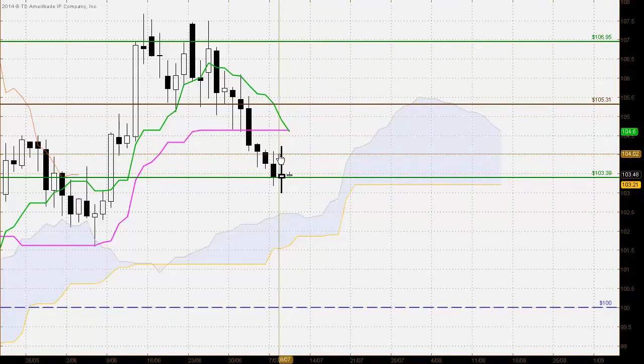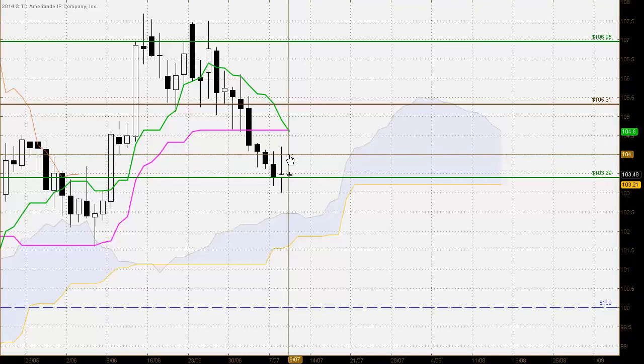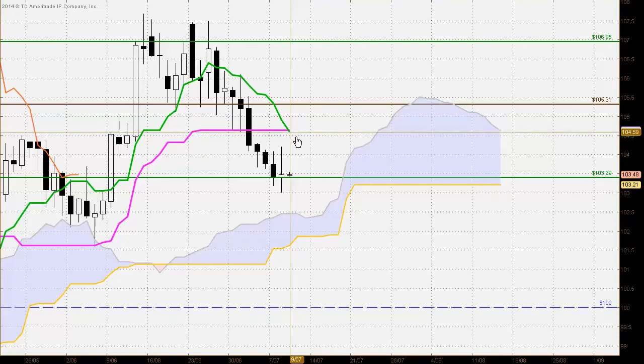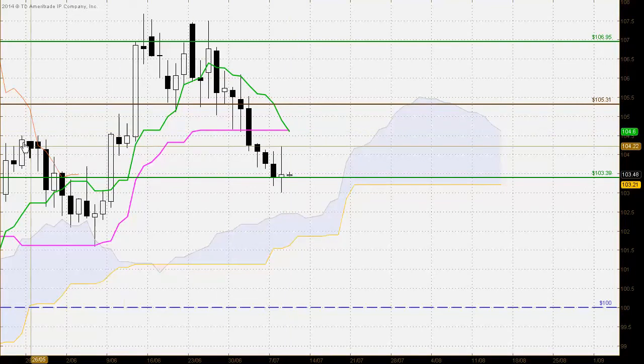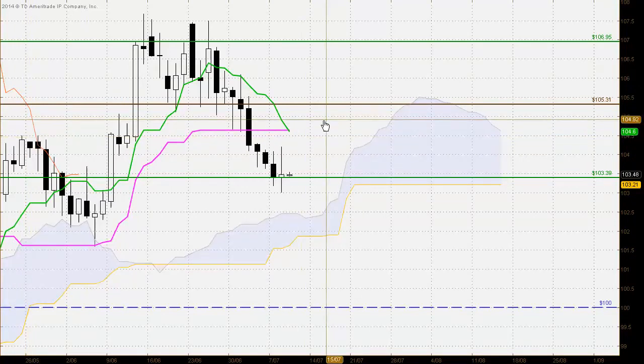A minor area of rejection around this 104 level that we saw for the previous two candles, so that will be an important area to breach and to close above. But if we do trade up to higher levels, the area around the Kijun-sen and Tenkan-sen trading in the same place around the 104.60 level will most likely hold as strong resistance, and that coincides pretty much with the swing highs from the recent past.